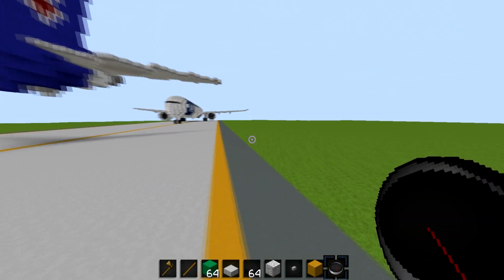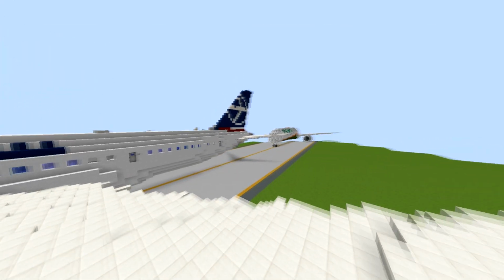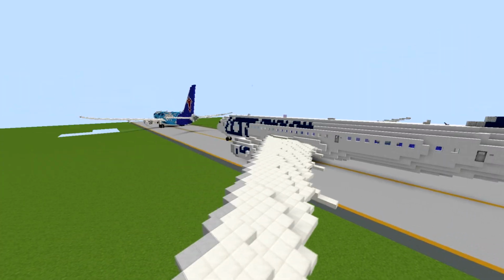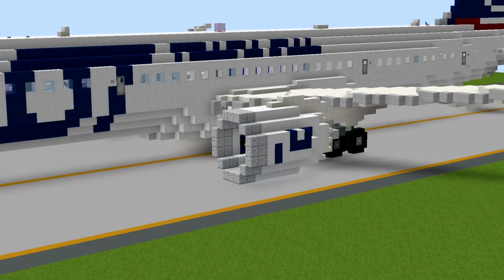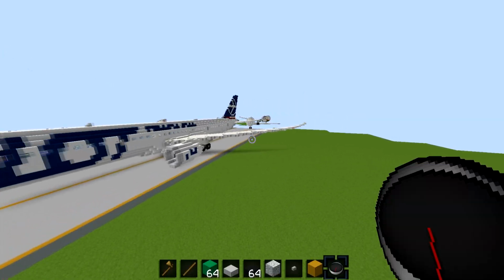We can continue on, and we have LOT, Polish Airlines, I believe. For the tail, I tried the tail because there were colors that were mixing over here. I didn't have a lot of room to work with, so I tried to make that work. We have the text. Again, I'm proud of myself with this text. I have no idea how I did this, but I'm just proud of myself here. Yeah, and then the rest of it. There's no correct interior for it, so there's no point in going inside.